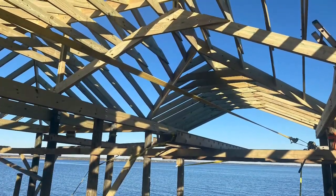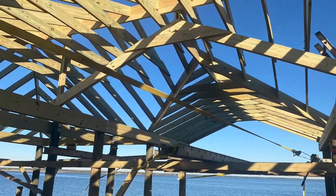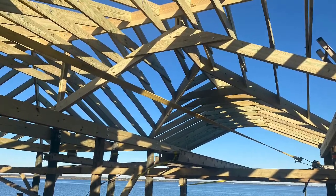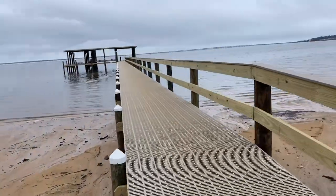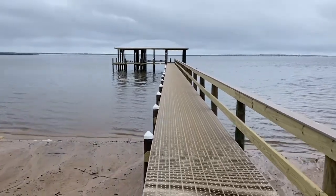This is one of the best views right here where the gable end connects into the hip style. You can see the detail and the extra structure we put in there to help support that roof. Looks really nice. Guys got this job wrapped up. Looks really good. Chase and his crew pretty much did this whole thing without me.